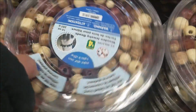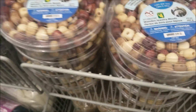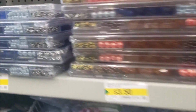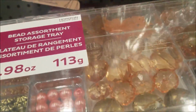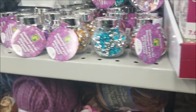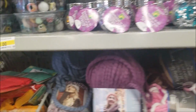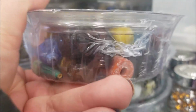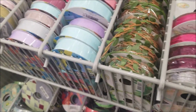Here to the left, there's containers of wooden beads, and it's quite a big size, a lot of quantity there. And they have these different beads in blue. They have these in the pink and corals. They also have these pearls, and they have the little mason jars over there. Super cute. And they have these, I'm not sure if it's buttons in there or just beads. Here they have an array of different fabric ribbons in practically any color your heart desires.